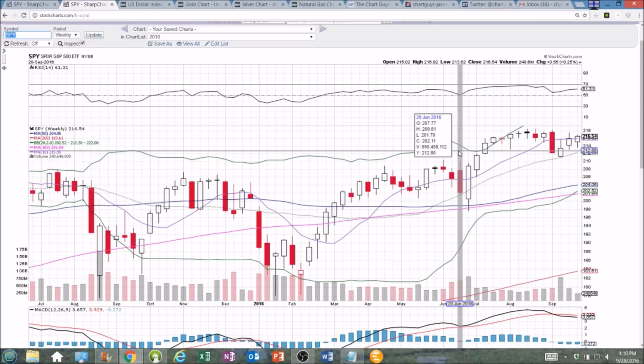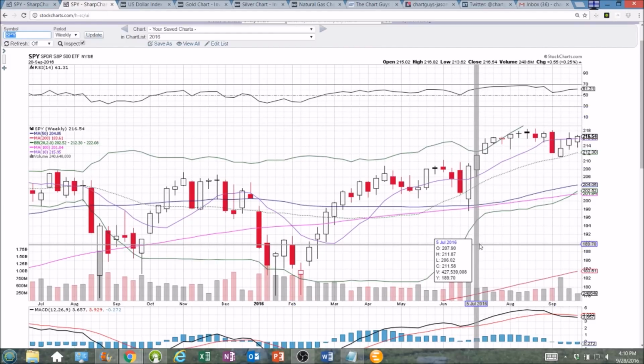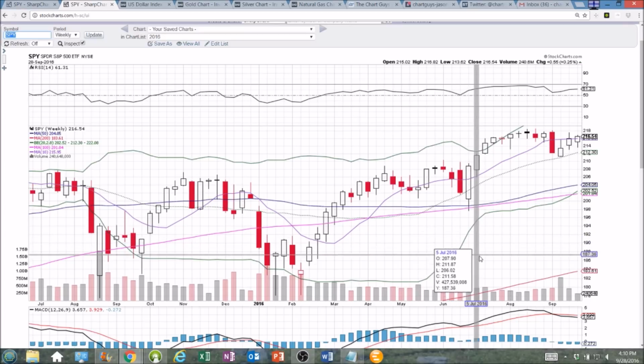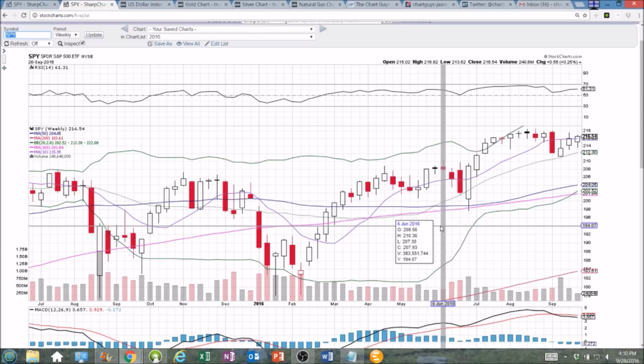We look at the weekly time frame. We're gaining the 10-week moving average of 215.95. That is the level for the bulls to close above over the next 2 days to have all daily moving averages and all weekly moving averages back as support.